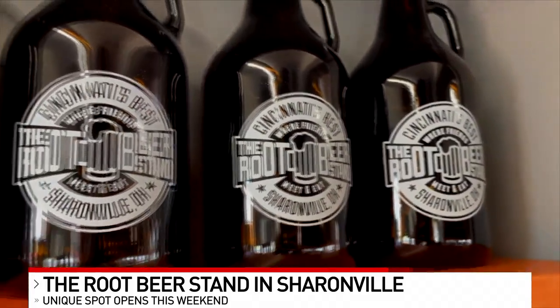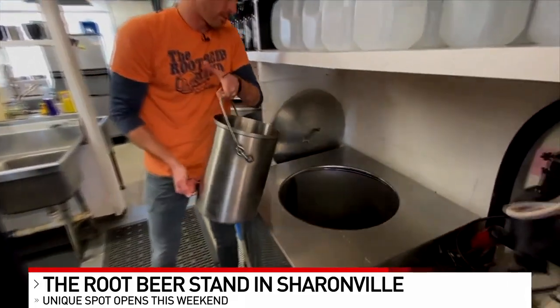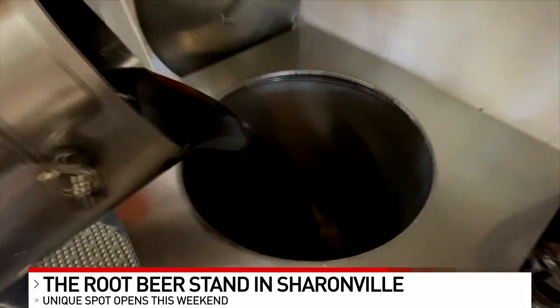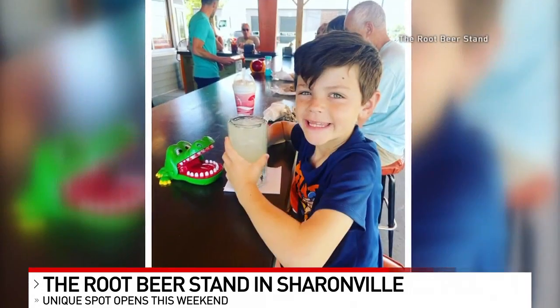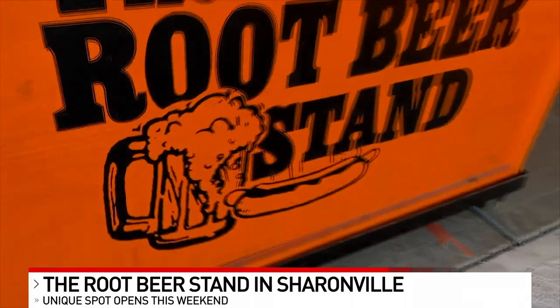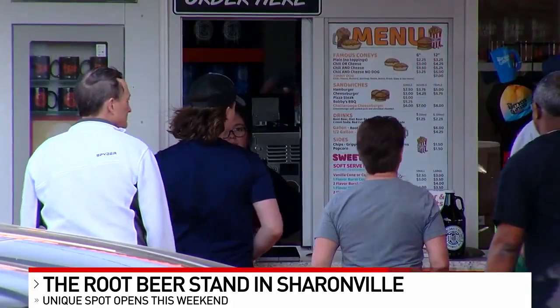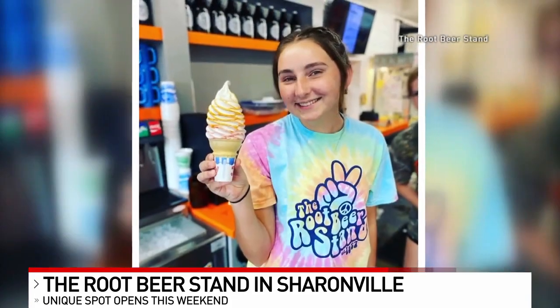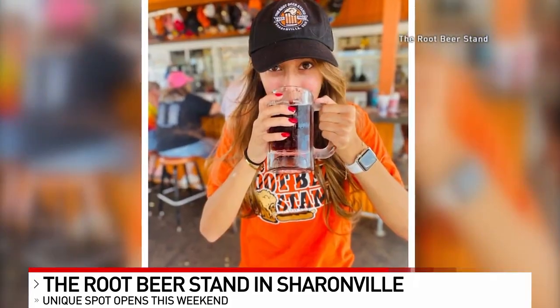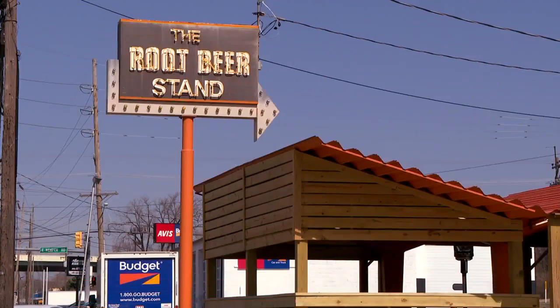More than growlers of grog and ice cream cones and cheese coneys, for Eric Burrows, the root beer stand stands for community. I get stories every day, every year. My grandpa took me here. He's no longer with us. My mom brought me here after T-ball. I came here after my dance recital. And even if Sharonville isn't your community, he still thinks there are some pretty good reasons to stop by. Smiling faces, warm sunshine beating down on you, cold root beer. It really is something unique that you're not going to find anywhere else in the city.